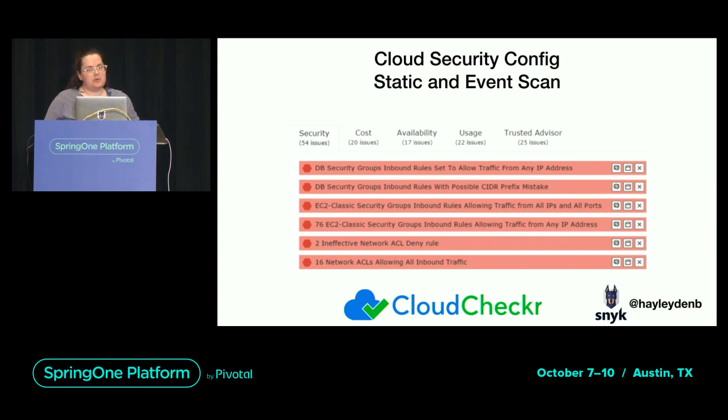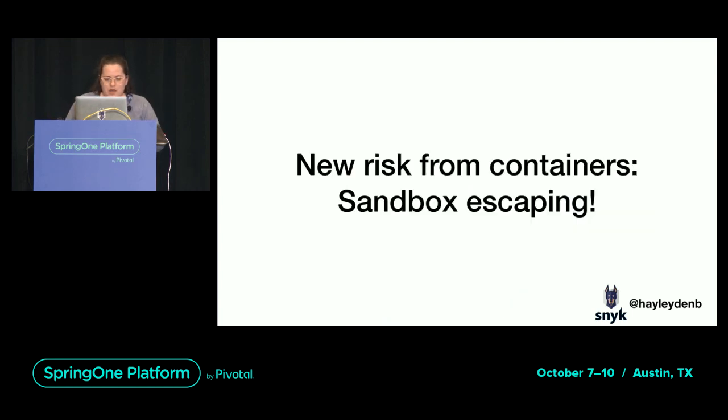So here are some of the people working to solve this problem. In this case, we see groups innovating, like this config static and event scanner by Cloud Checker. This is going to look at your default settings, and it's also going to scan through events that happen and ask, are any of these events looking shady? And it'll let you know.